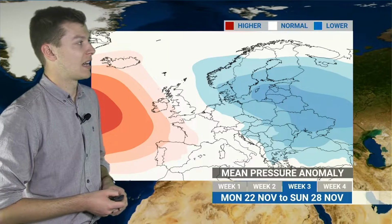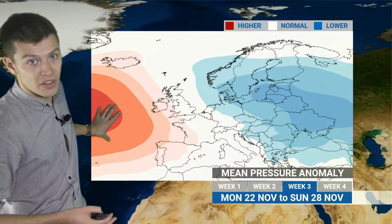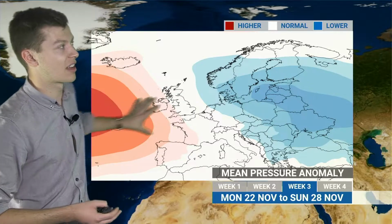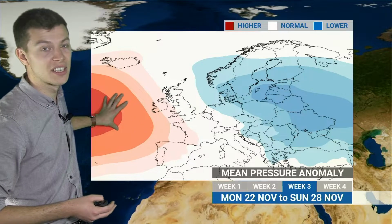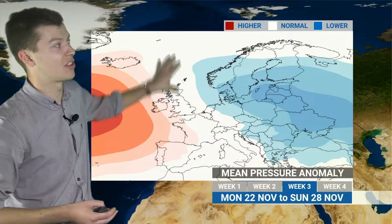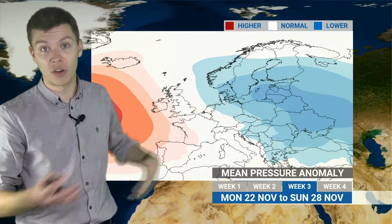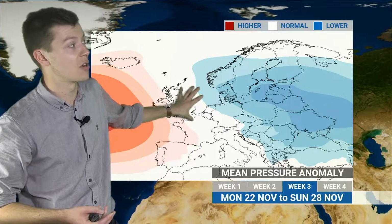So looking ahead a bit further into that third week of November, generally still got this area of high pressure out to the west. It looks like either way, whether it shifts east or west, it will have drifted a little bit further west by this point, hence the drop in pressure and the drop in temperatures, because this will introduce a continued north or northwesterly flow of air depending on what happens before that. So generally cool across most of Europe.